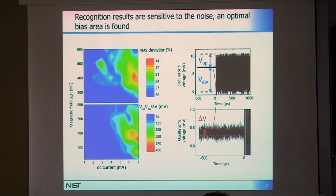So here is some idea of trying to understand what's important about the oscillator to get good performance out. Here is a map as a function of the applied magnetic field and the DC zero offset current on how well you do. And this is on the sine square performance, where we're looking at not the recognition, but the noise level that you're getting in those signals, which tells you how well you can do on the recognition. And you can see that you get quite low noise, which is good, at some points, and then poor performance at other points. And the question is, why is that?